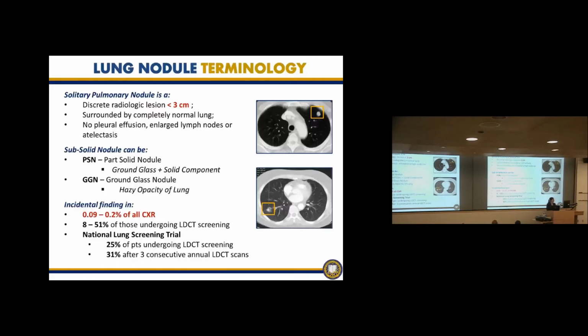As far as incidental findings of these lung nodules go, very few of them are seen on chest x-ray. You really need something a little bit bigger, but with CT scans being used on a regular basis, especially in the emergency department and also on screening exams, we definitely end up seeing a lot more, anywhere in the range of 8 to 51% of those undergoing low-dose CT screening. And I think that range in number really is because different groups are being screened at different times. So that's just a very large range.